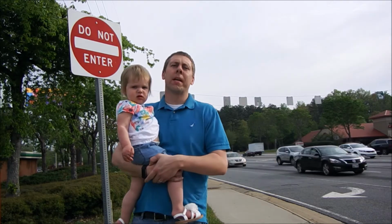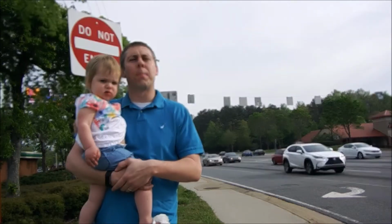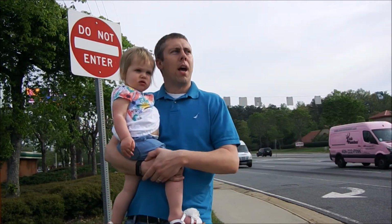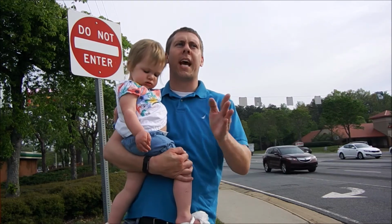Good morning, Johns Creek. My name is Chris Coughlin. I'm a city council candidate here in Johns Creek. This is my daughter Ella Grace, and here we are at the busiest intersection in Johns Creek, 141 and State Bridge. If you just saw moments ago, there was extreme backup down 141 moving south.